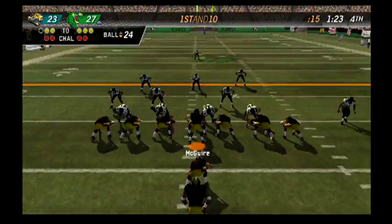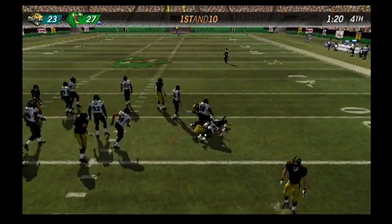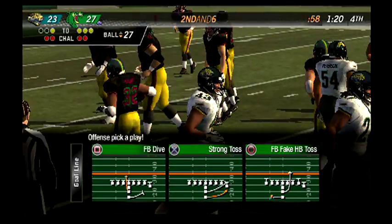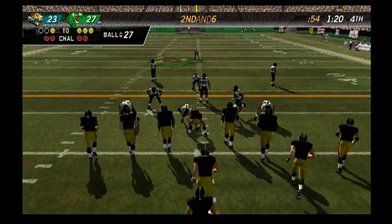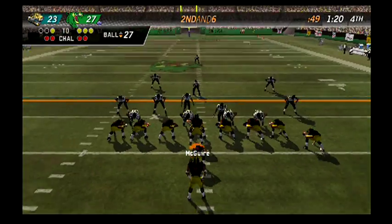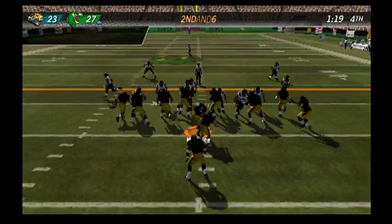Jacksonville using three linebackers. A little misdirection. Number 56 comes up to make the play. Running up the gut and keep that clock moving. 3 yard gain on the play. Second and six. Ball on the 27 yard line. Clear! Clear! The Jaguars line up in a 4-3. Let's go! Get it on!